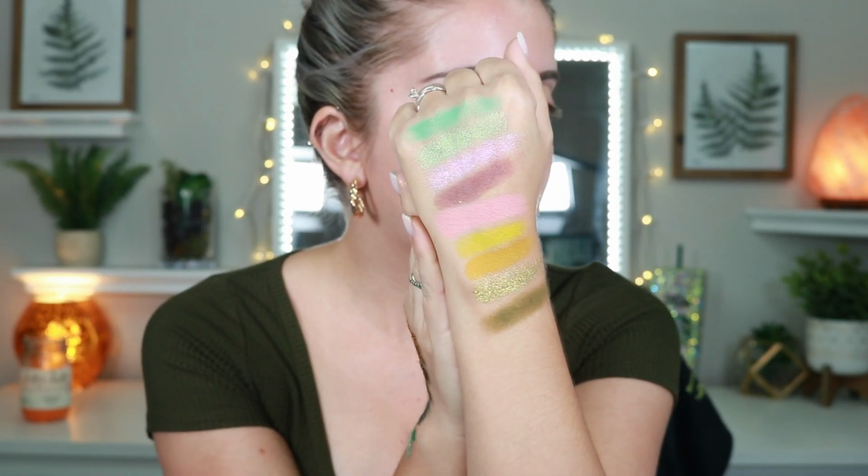Now, the Smoke Session palette does retail for $48, and the Kaleidos does retail for $36. So I'm gonna go ahead and swatch the Kaleidos on this one and the Smoke Session on this one, and then we're gonna get into everything else in the collection. All right, so right here we do have the Kaleidos swatches.